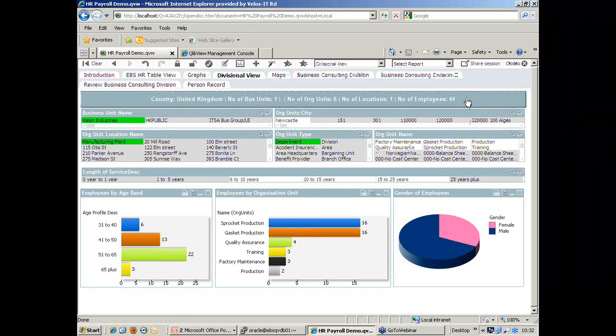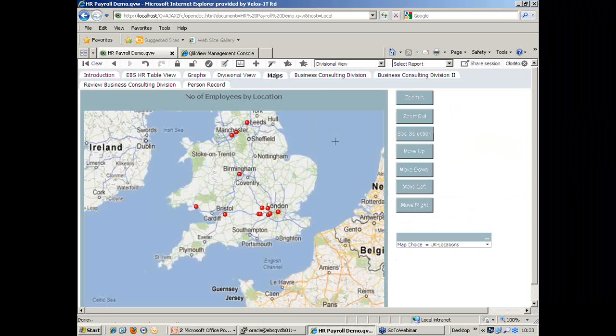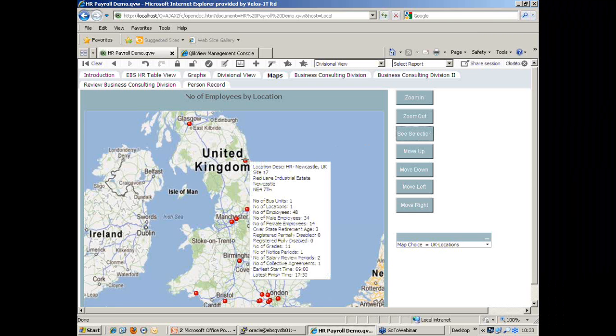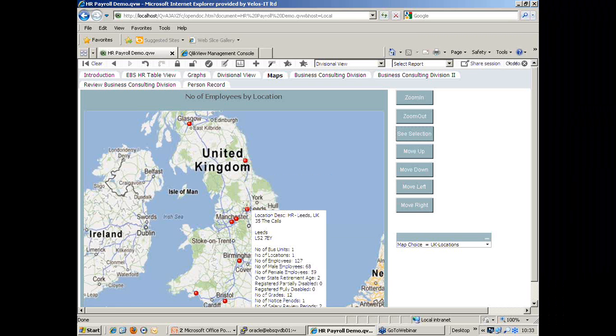What I'm going to do now is clear that data and take a map view of that very same data. So instead of showing it as graphs and tables, I want to take a map view of the organisation. I'm just going to refresh my map to see my selections. We've integrated this with Google Maps, and I can see all the locations we have within the business. If I move to Newcastle, it shows me all the people who work in Newcastle. And as I move to Leeds, you can see all the details of that as well.